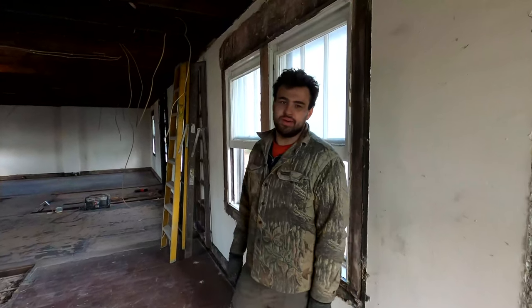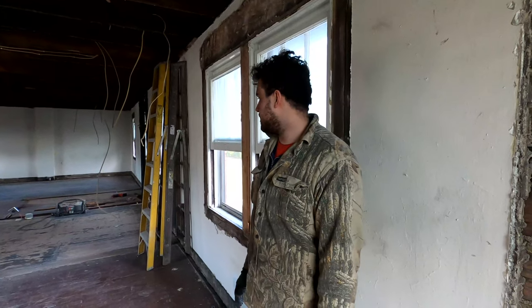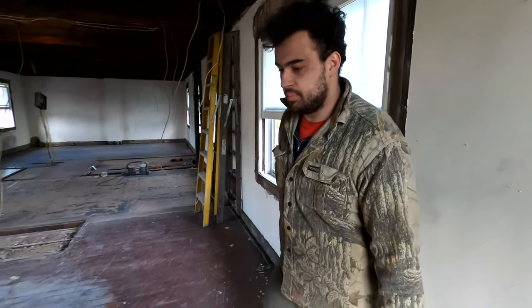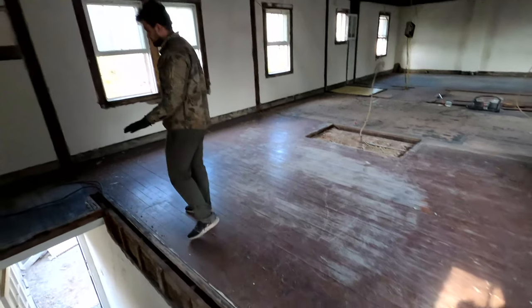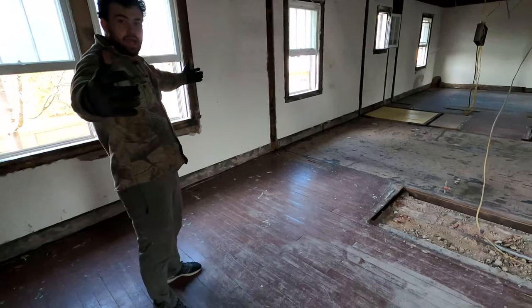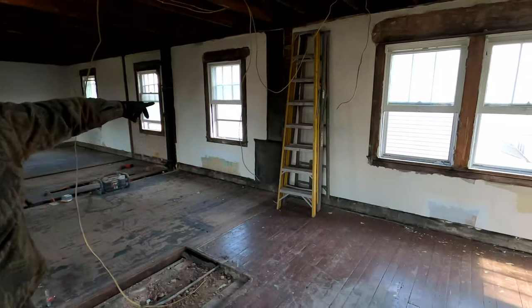So you guys probably wonder what we're gonna do with this space after demo. We're gonna give you a little piece of that right now. The homeowner and Jared and I have been talking a little bit about how to design this the most functional way. Right here, we're gonna have a little half wall, so it's open up to the staircase, so it feels a lot bigger. There's still gonna be a closet in this corner, and then the homeowner's gonna have his couch right here with the TV set in between those two windows.